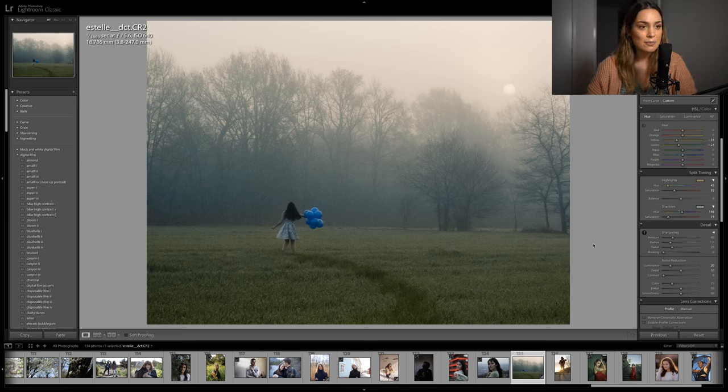So here is the final before and after. This photo is by Estelle. Here's the before and here is the after. Thank you for sending it. This picture almost looks magical.